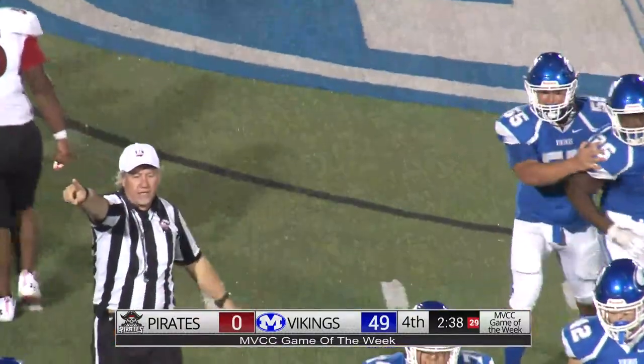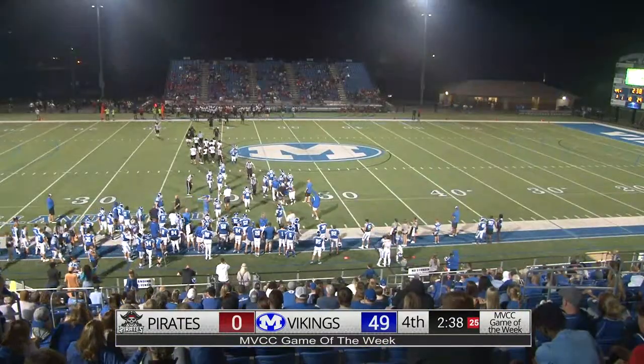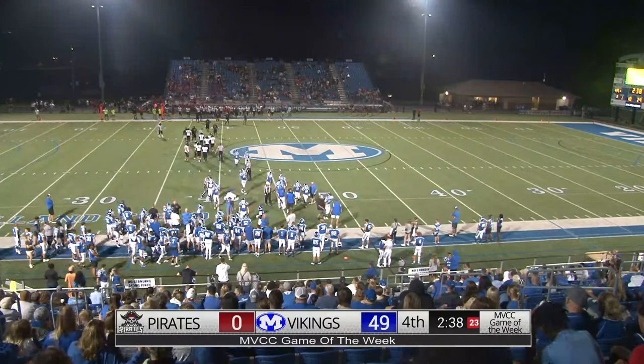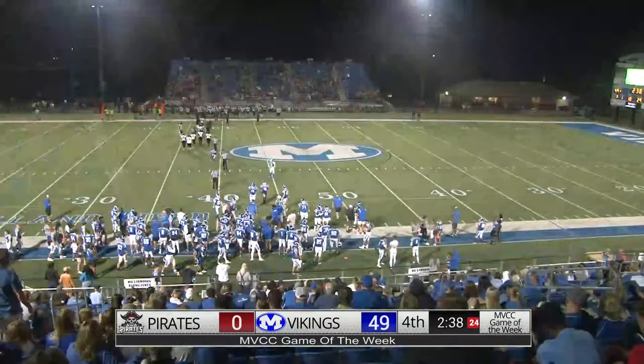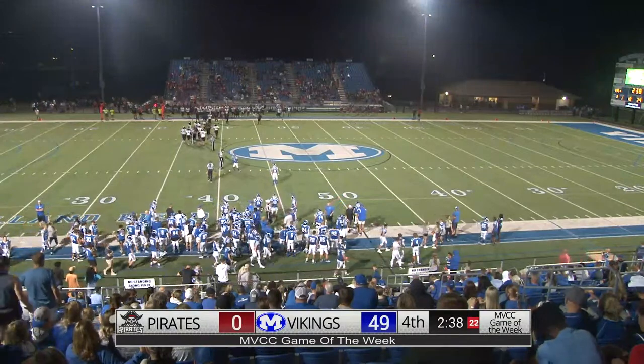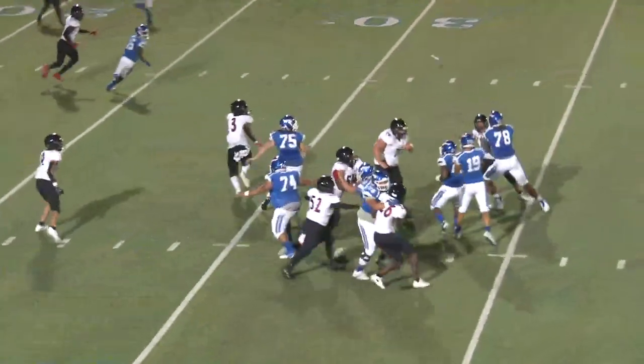Chris was just breaking it up. And it looks like about all the refs threw their flags on that one. Flags, hats, second flag, ball marker. Personal foul, offense, number 76. It's going to be a lot to sort out here.